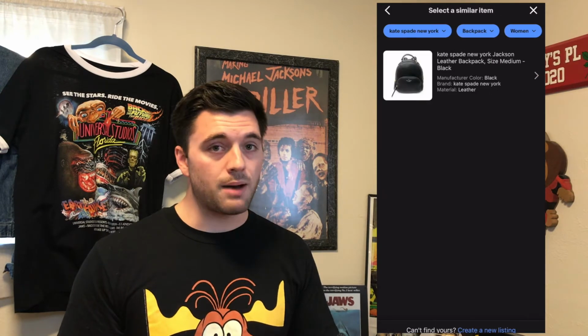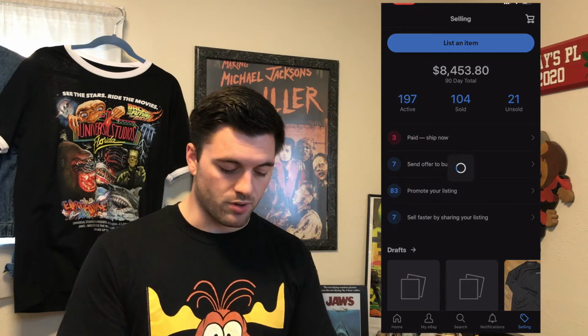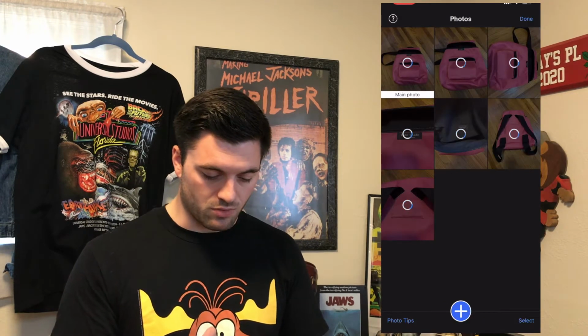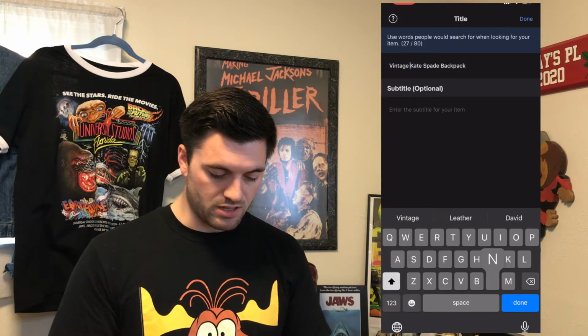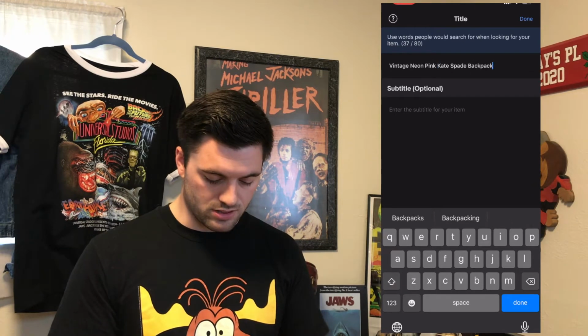So something did pop up, but it was not my pink bag. So I'm going to create a new listing. We're going to go with pre-owned because it was pre-owned before I got it. Now I'm going to go to photos, go to my photo library, and then down here you can see all the photos I've taken. But now they're all loading up, and while they're loading, I'm going to make my description a little bit better. Neon pink Kate Spade backpack, and it was a nylon.